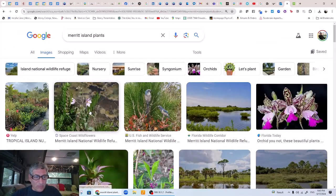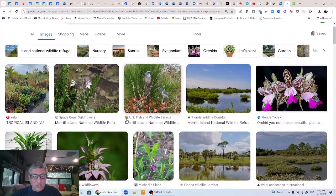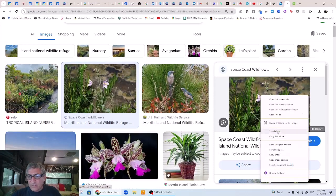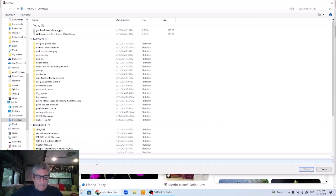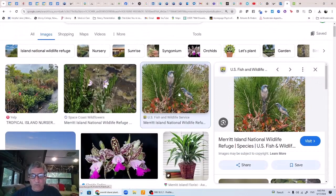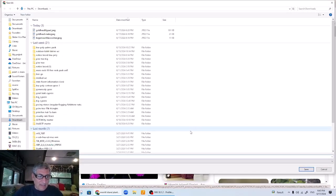And then there's birds. That'd be great for the animal part of it. So let's save this image as Merritt Island birds. And then let's see landscape. Well, there's Merritt Island. So we can stay within here. I'm not sure which we like better, that one or that one. I kind of like this one for now. So I'm going to save that image and I'm going to say Merritt Island landscape 1. And now I've got one for every part of the kiosk.